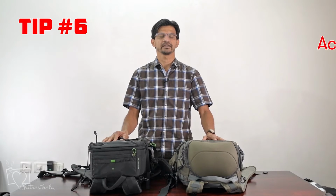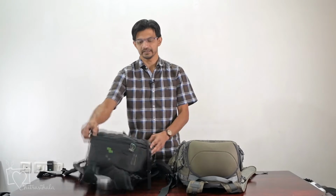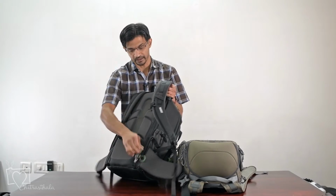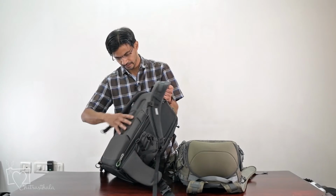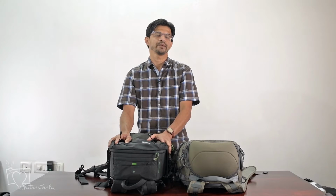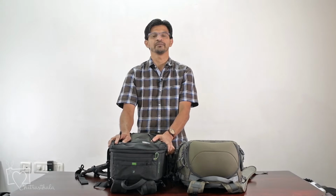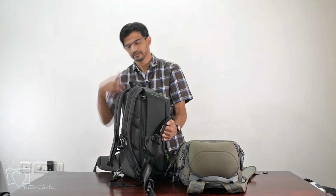Tip number 6, access. The traditional way of accessing the gear is from the front of the bag. But nowadays, rear access camera bags are becoming more and more popular. This is a rear access camera backpack. The advantages of a rear access camera backpack are: number 1, it's not easy to steal the gear from behind because the access is from inside.